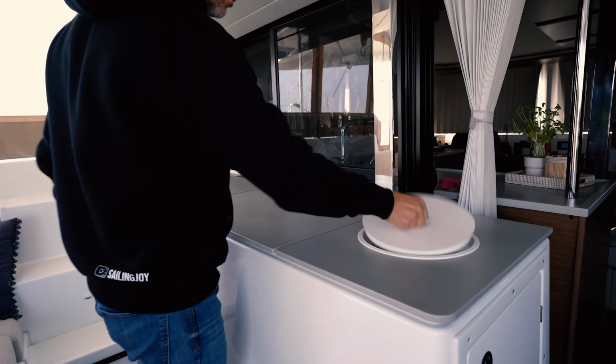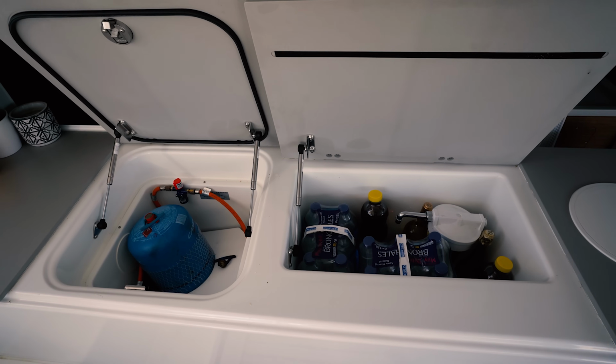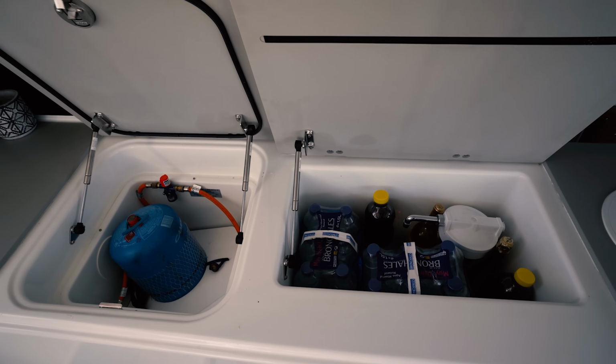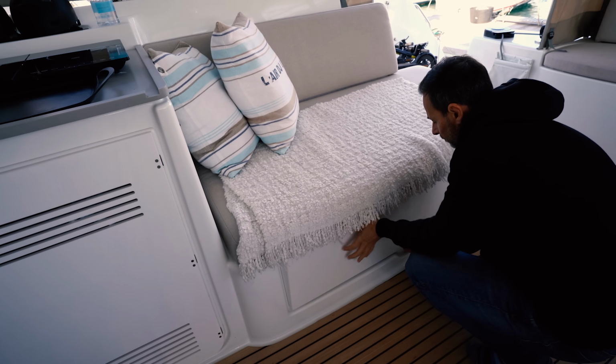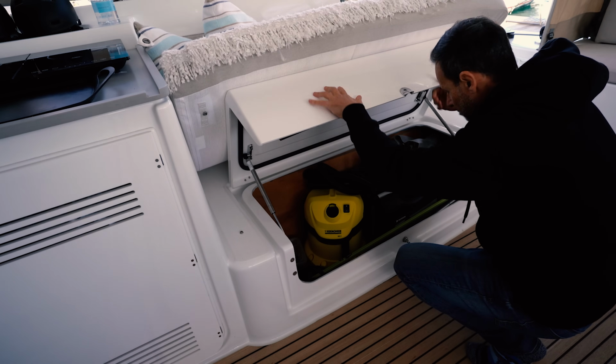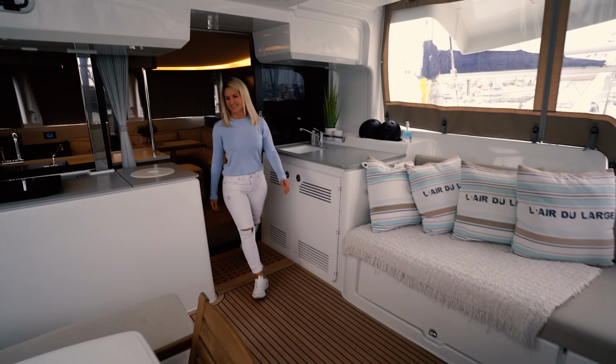The trash bin is pretty big, as well as some of the storage we have underneath this area that can also be used as fridge and to store our propane, butane tanks. We also have additional storage underneath this settee. And the sliding bench comes in handy to create a larger dining area.